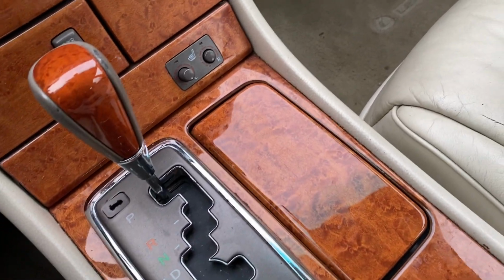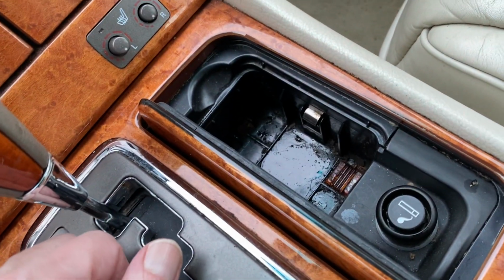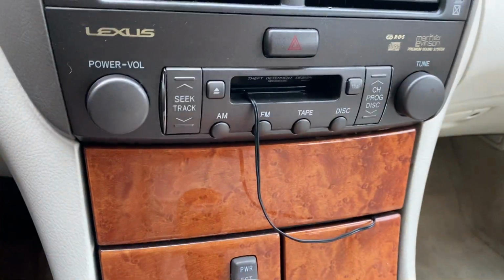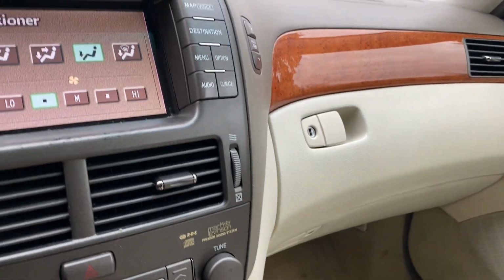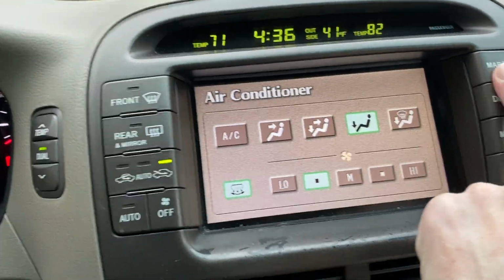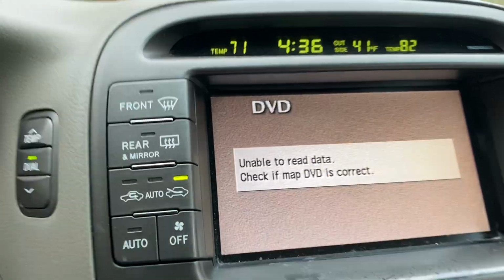There's the cup holder. It's kind of flaky a little bit. That's a little gooey. It's got the cassette player and has a CD player as well. The screen works, the navigation doesn't. It gives a DVD error.